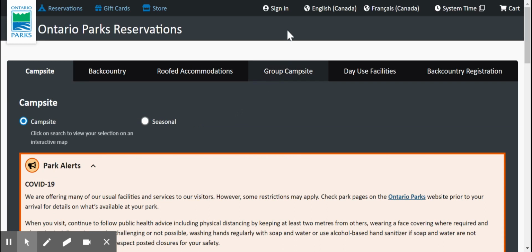Tip 7 is don't forget up at the top of the site to sign in. I have definitely done this in the past and it did not work out well for me. So make sure you're signing into your Ontario Parks reservation account before you hit reserve.